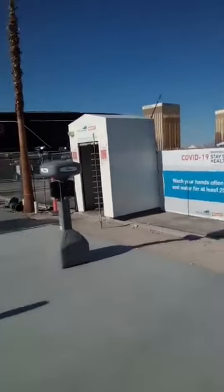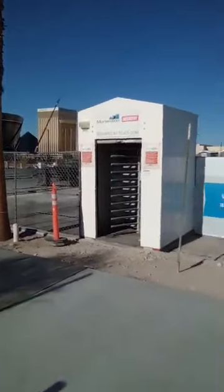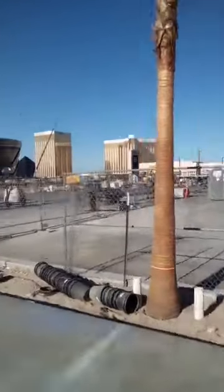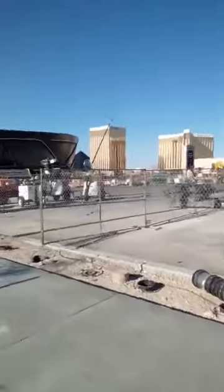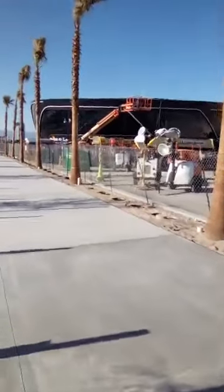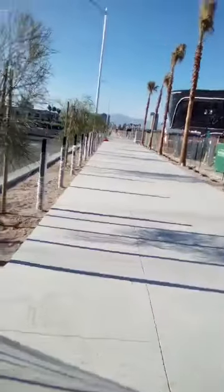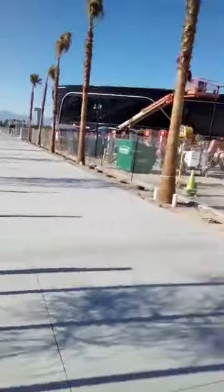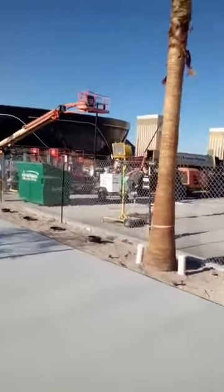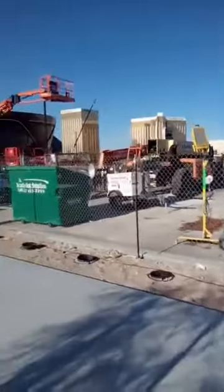I know everybody's kind of anxious to see the stadium, but I want to give you guys a little tour of everything that's going on on the outside, and give you a little explanation. As you see, there's a lot of palm trees, all these trees right here. It's going to look really nice throughout the years. They're going to grow and look nice.